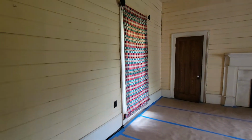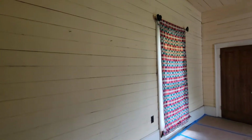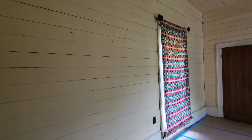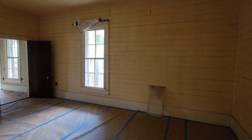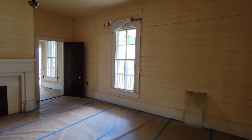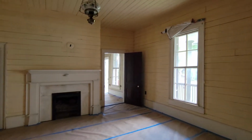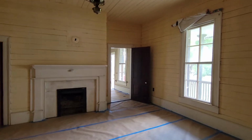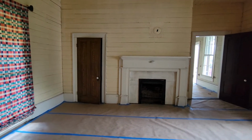So in here, we need to take these slats down on the 2 exterior walls. So this wall right here and this wall right here, we need to insulate them because there's no insulation. And with as much as we're having to pay for HVAC, we're putting insulation in these bad boys. So that's just a little closet right there.